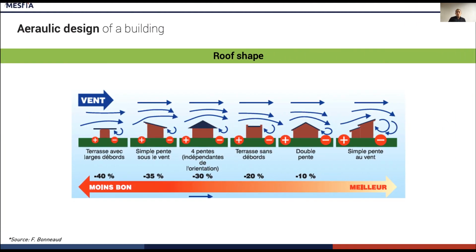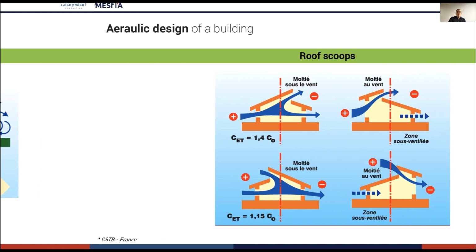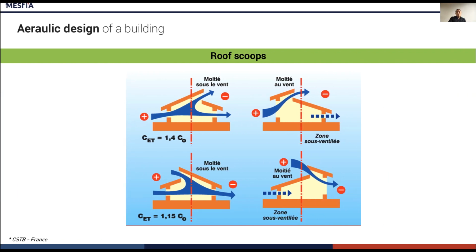The shape of the roof influences the aerodynamic effect of the wind and thus the ratio of overpressure to underpressure that is created around the building. Scoops are devices integrated into the roof that reinforce ventilation by air intake or extraction. They allow the ventilation of central rooms. According to the work of CSTB, a technical group in France, the section of the vertical opening of a scoop must represent at least 20% of the vertical surface of the building envelope.